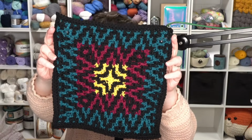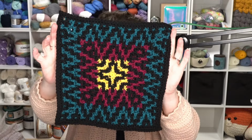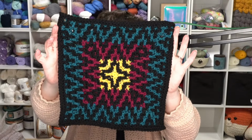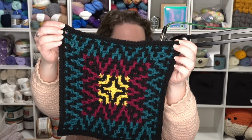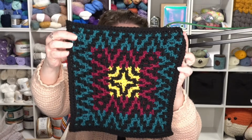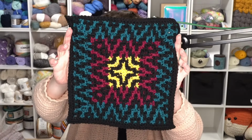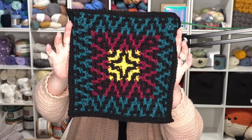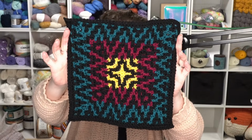Erin is the designer at Juniper and Oaks. And so I needed to cut out about 5 rounds from my square to get it to be just 12 inches big. You can see I actually ended up doing 2 rounds in a row of the black to finish it off, because I really wanted black for my outside color. But otherwise, this design is really, really adjustable like that. So if your gauge is different than Erin's, and most of us have a different gauge, this one is super easy to adjust for size.